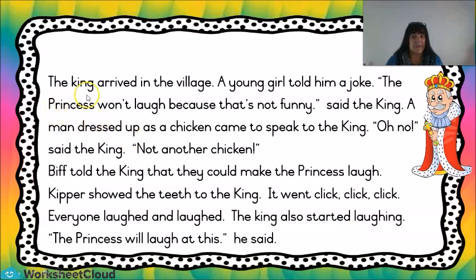The king arrived in the village. Now it was probably his village. A young girl told him a joke. "The princess won't laugh because that's not funny," said the king. A man dressed up as a chicken came to speak to the king. "Oh, no, not another chicken," said the king.